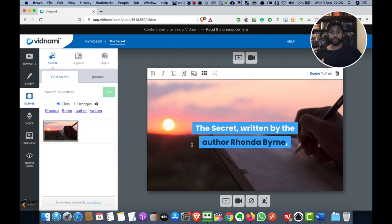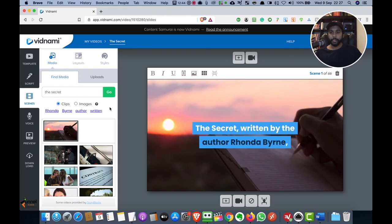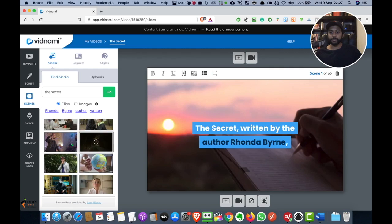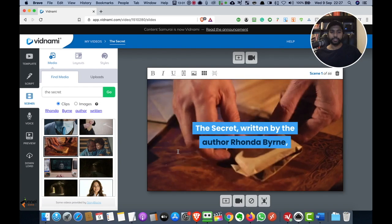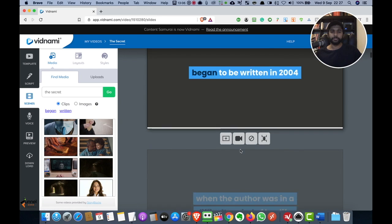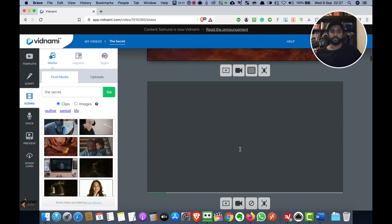If we want to search for another word, I will write, okay, the secret. Let's see what comes up. Yes, look, you can see people whispering. In fact, you can get the book cover itself, the original book cover, and upload it. Okay, here we go. That's pretty cool. And you can get videos as well. There we go. That's pretty cool. So the next one. Here we go, and it goes with the story.